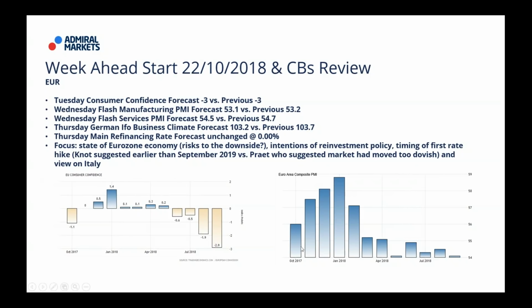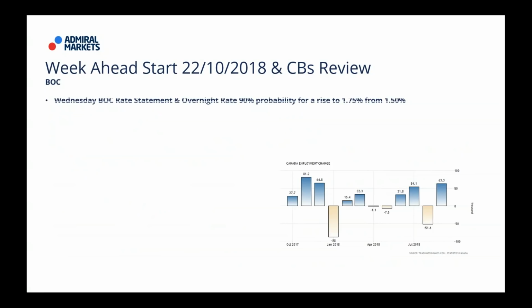Very, very interesting. And then the view on Italy will be of importance. Obviously, you need to have Italy on your radar. It's just that important. Okay, and then on the Bank of Canada side, as I said, 90% probability that they're going to raise the rates by 25 basis points to 1.75. And here you need to know that the Canadian economy is highly linked to the US economy and positive for everyone involved. This new trade deal between the US, Canada, and Mexico removed a key risk for the Bank of Canada. A key risk is now out of the picture.